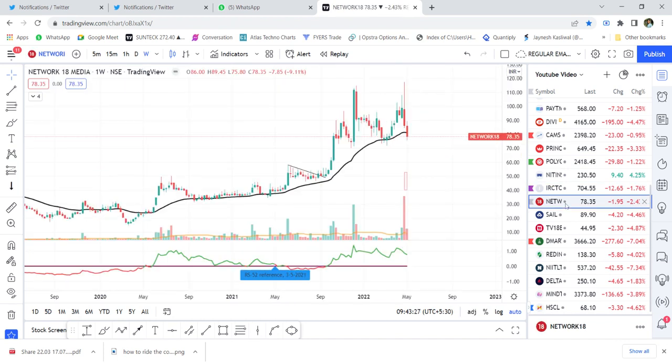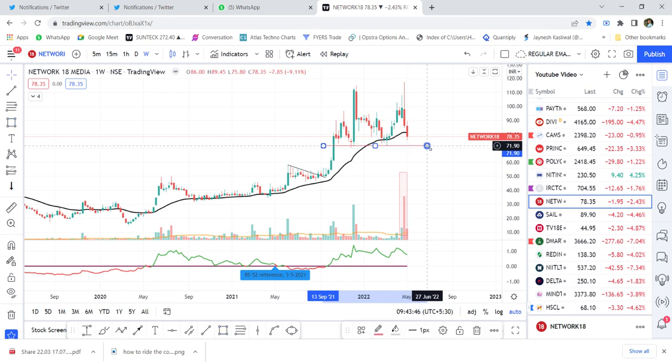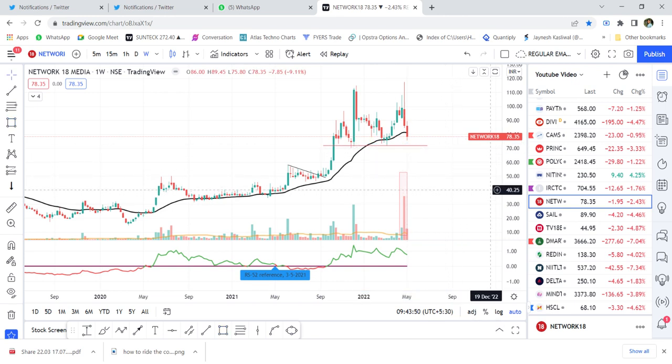The second stock is Network 18. So now Network 18 has got this huge volume bar on the negative side, and hence this is a selling climax that is seen at the top of a trend. You should be avoiding this stock anyhow, because I don't see this stock going anywhere now. As you can see, the stock has an important support at around 71 rupees or so. After this, the stock will completely enter into bear territory, and hence I wouldn't prefer to buy this stock.